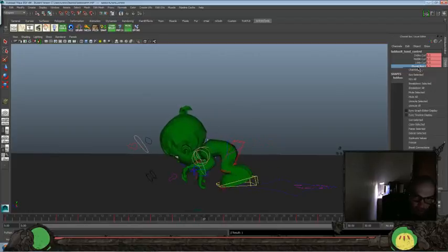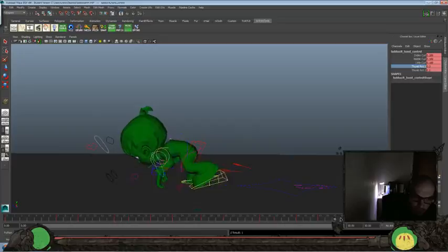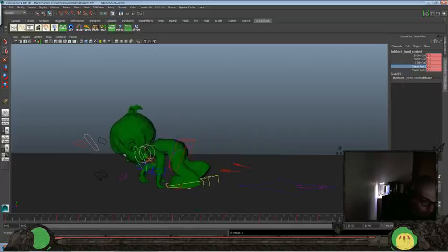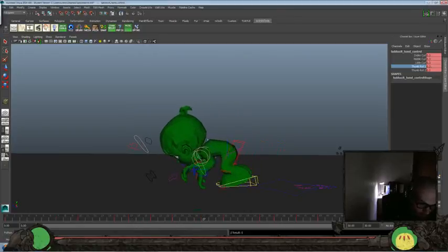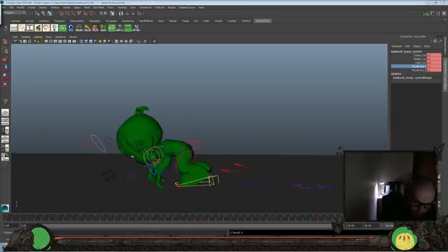And I'm just gonna do it in the graph editor on this one instead. I felt like this thumb controller was a little too sensitive, so I'm not gonna worry too much about that. Just to add a little bit of life in there. We got 17, we got 27, then we got 37, 47, and the last one.